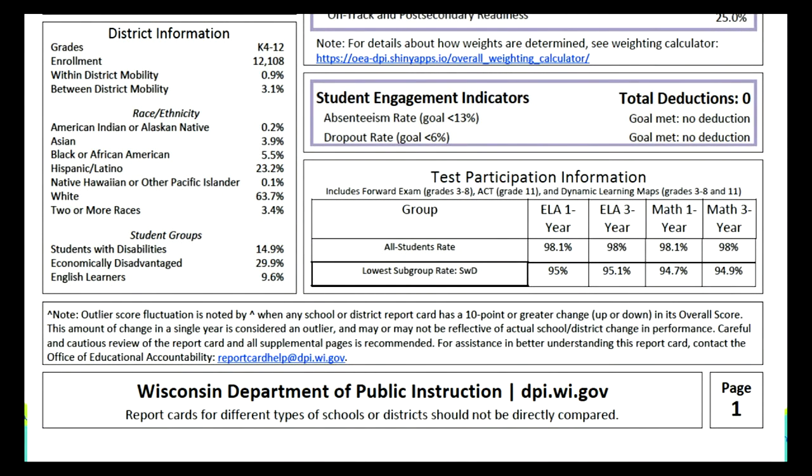On the bottom half of the report card, we have district information, so some demographic information, so you get some context for the district and the scores that are received. We also have student engagement indicators that the DPI has identified. This is where a school or district could lose some points if they haven't met those engagement indicators. So they look for an absenteeism rate of less than 13% and a dropout rate of less than 6%. So if you did not meet those goals, you might receive a 5 or 10 point deduction off that overall total score. For the school district of Waukesha, we met both of those, so we did not have any deduction.